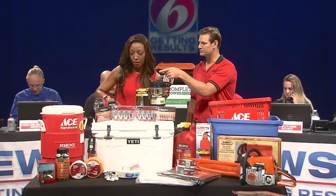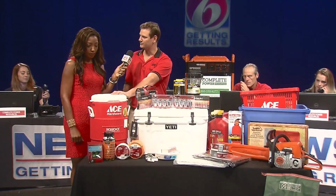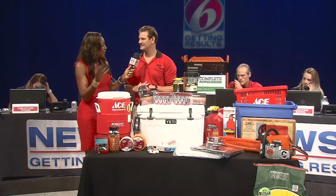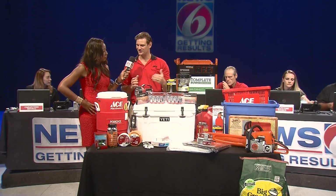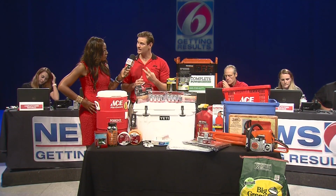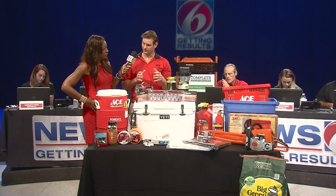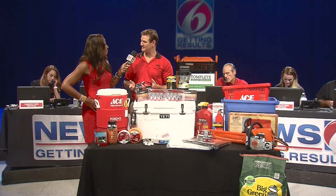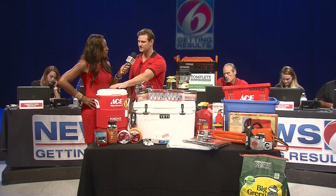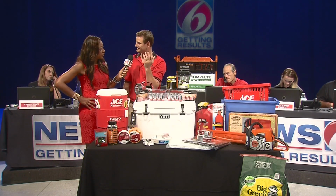I have a water cooler here. How big is this one? This is a 5-gallon water cooler. Okay, so 5 gallons seems to be the theme. Another thing, we recommend you have 2 gallons of water per person per day. One for consumption, to drink, and the other for hygiene. So we recommend getting one of these that you can fill up for you and your family to drink.